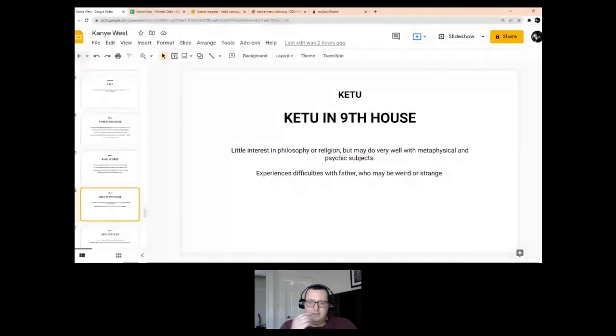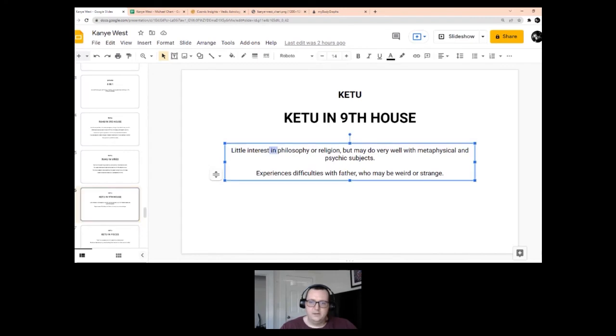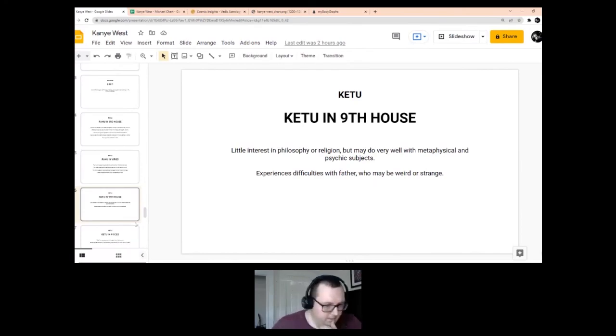So this means that he's kind of disconnected from the 9th house significations, which is philosophy and religion in some sense. So this could be a little interest in actual philosophy. But he could do very well with metaphysical and psychic subjects, which is interesting. So his moon being in the 8th house was kind of giving some psychic significations too. So that's interesting that it's saying that here. Could experience difficulties with father, because 9th house is father, who may be weird or strange. And weird or strange is significations of Ketu. So I don't know much about his dad, but he's not really in the picture as much as his mom. So I think he had some harder times dealing with his dad. So maybe this does really apply to his dad. So that's interesting.